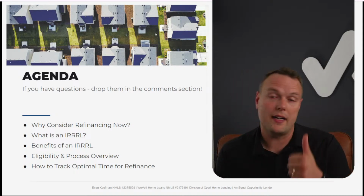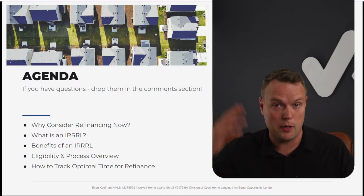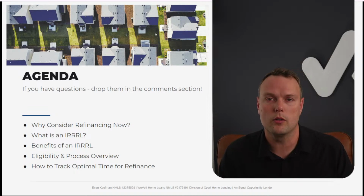We're going to talk about why consider refinancing now. You've heard it maybe in the news, or you might have seen this post and gone, what do you mean refinancing? Why should I look at that now? Well, we'll talk on that here briefly, what's been going on.